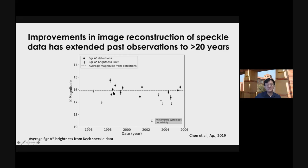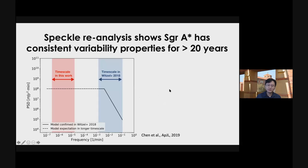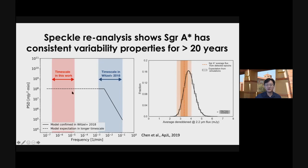But what we're trying to do here is to think about whether the passage of these dusty objects can have an effect on the average variations of Sagittarius star. And in this case, the variations don't seem to be different over the time scale here. The other interesting thing is that by extending the time scale to the 90s, we can also extend this measurement of the power spectrum further. And it's basically consistent with the fact that Sagittarius star doesn't vary any more than it does at 4 hours compared to at 10 years, essentially. So that variation no longer changes.